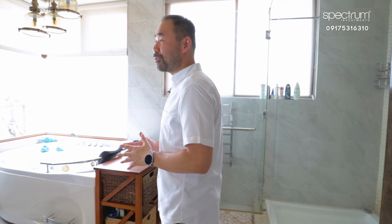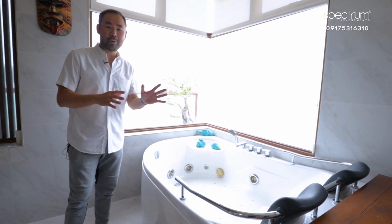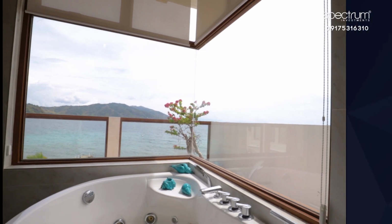Here, let me show you the shower room. So this toilet, it's the works. If you're looking for a place to relax in your beach house, this is the ultimate beach house toilet. This is a jacuzzi, shower area, and really big enough.